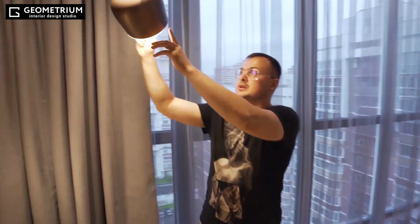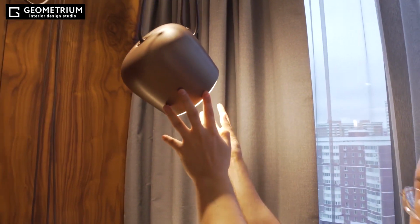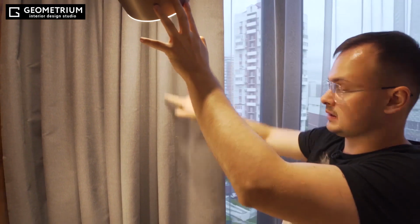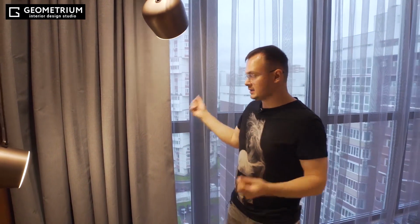Well, and plus, pay close attention to this, that the diffuser itself is nice, and the actual lamp is made better. Therefore, when the light comes through onto different objects, for example, onto the fabric, the color rendering is of very high quality, as the color doesn't change, and replicas have a worse index when it comes to color rendering. Thus, objects don't look natural.